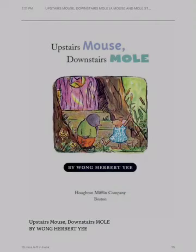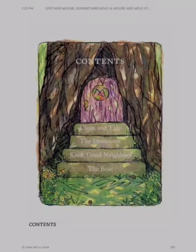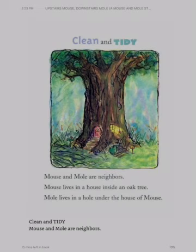Okay, so the first book we're going to be reading in this new module is Upstairs Mouse, Downstairs Mole. Upstairs Mouse, Downstairs Mole is a little chapter book, and as you see here on the table of contents, it has 4 chapters in it. The chapter titles are listed on the steps. So today we're going to read Chapter 1, Clean and Tidy.